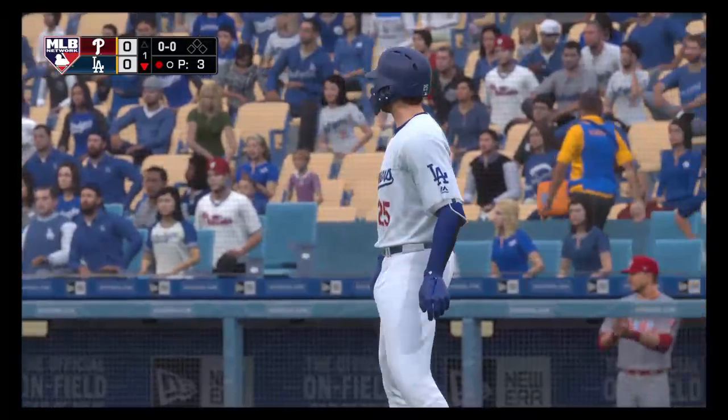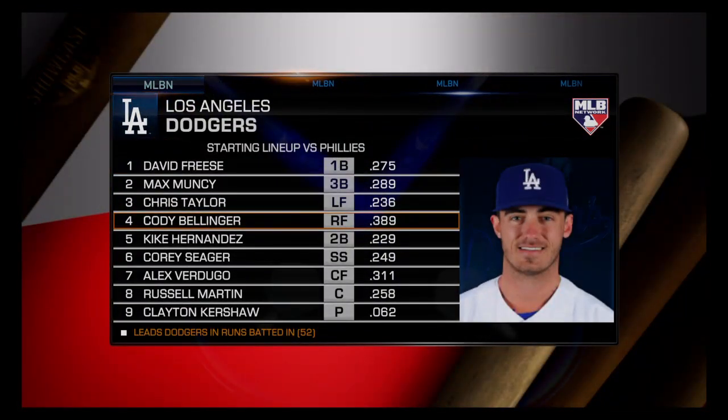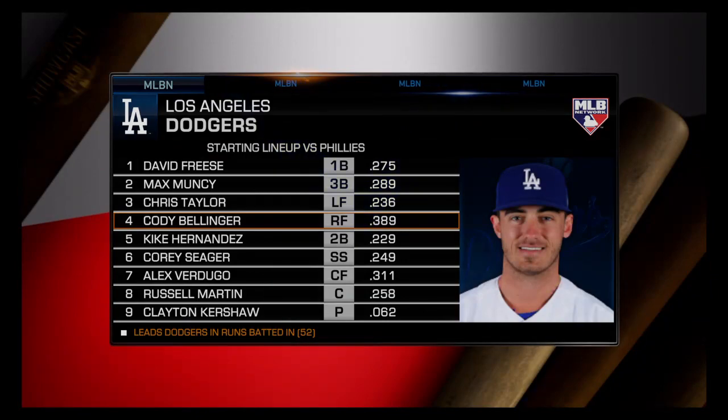Now a moment for the Los Angeles Dodgers starting lineup. Dan Plesac, who are you focused on? Well, you better look out for that cleanup spot. You can see right there, he's hitting over .350 on the season. He's one of the great hitters in the game today. I just love watching him hit because there aren't many holes in his swing. Not many pitchers have figured out how to get him out this season.